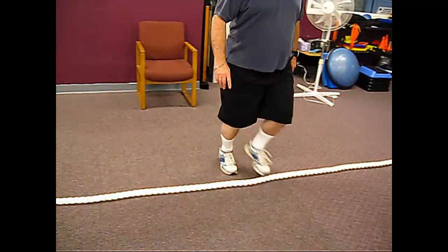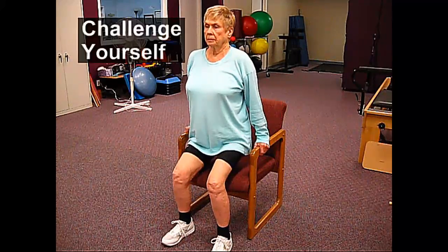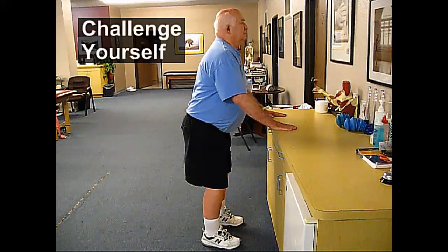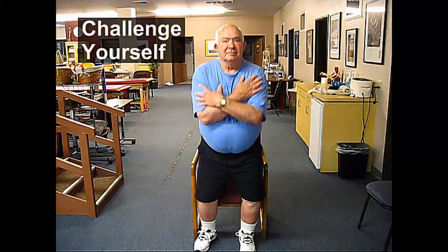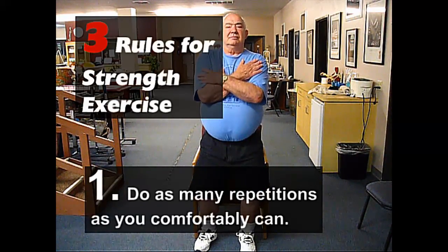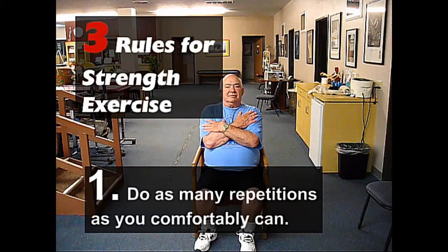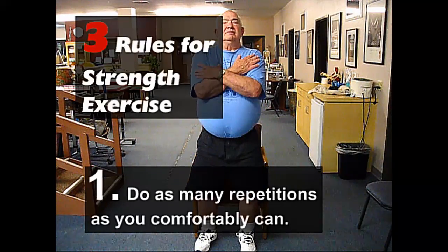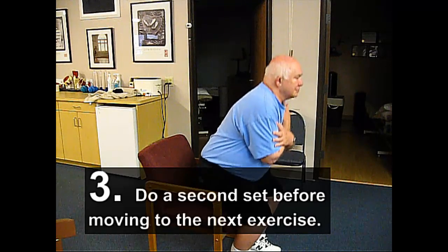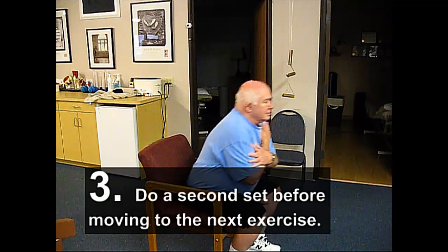Remember that no matter what age you are, you need to challenge yourself in order to get stronger. Instead of picking a number of repetitions to do, see how many you can do, and then try to build on top of that as you get stronger. Since we're trying to build strength, to challenge yourself, just do as many repetitions of each exercise as you comfortably can. Take a rest for a minute or two, and then do a second set of as many as you can before moving on to the next exercise.